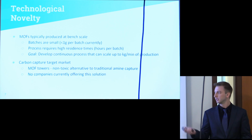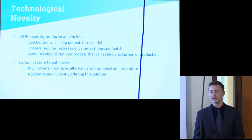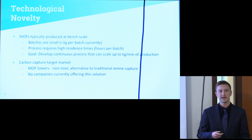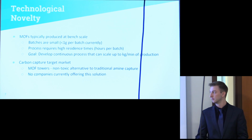We are focusing on the carbon capture market because there's a lot of data and a lot of evidence suggesting that MOFs would be a strong candidate for future carbon capture technology, and no companies are currently offering this solution. The specific carbon capture method we'd be suggesting would be a tower packed with MOF next to, say, a power plant, where the excess flue gas from the power plant could run through the tower, and the MOF would capture the CO2 for later sequestration.